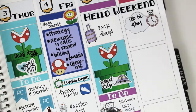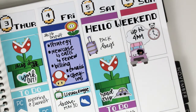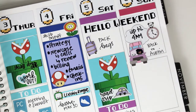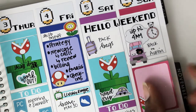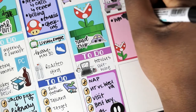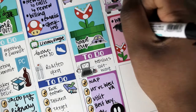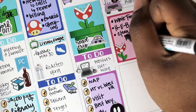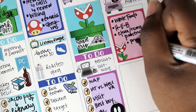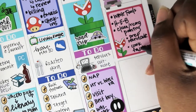On Sunday, I used a sticker from the Stick With Me shop to note that I was up till 4 a.m. working on that nonsense. And then I used a sticker from Glam Planner to note that we needed to pack up and head back home. I put down a full box so I can create my own checklist. Basically, I just had to get some groceries and get ready for the week. I got some groceries and then I cleaned my pantry and organized my spices. I needed to prep a marinade and cook fajitas.